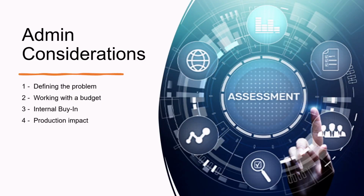So there's probably three things on the administrative side to think about. Working within a budget, internal buy-in, and production impact. So working within a budget, with enough time and money, you can do anything, right? We all don't always have that luxury. So when you're looking at the administrative side, think about what can I do right now versus what I can do 6 months from now versus what I can do next year.